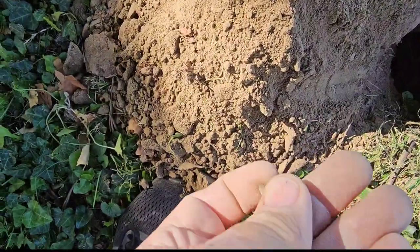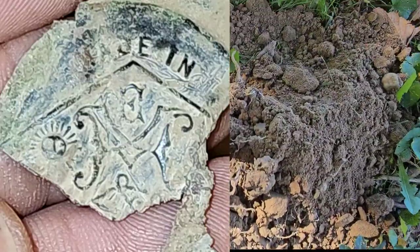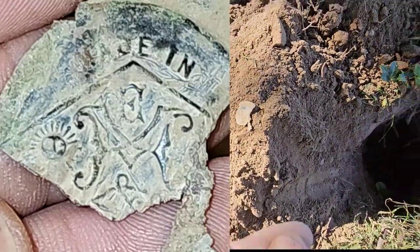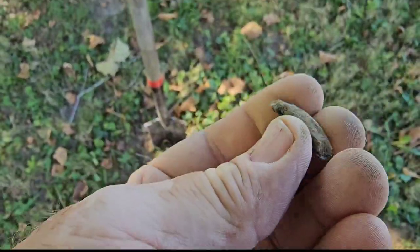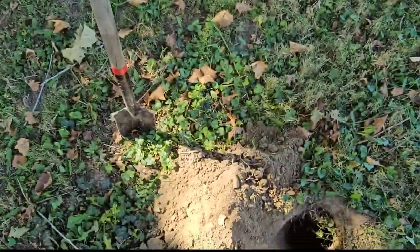That piece was coming off the whole time. Me and Bobby, I actually forgot video. I was finding it over here and then trying to clean it. So I'm going to put that in my little box, and we'll go from there.